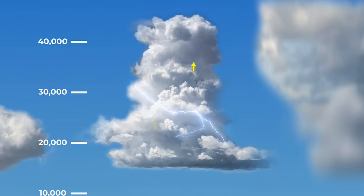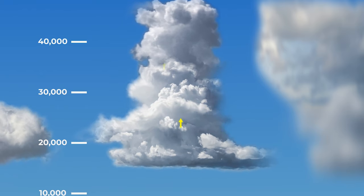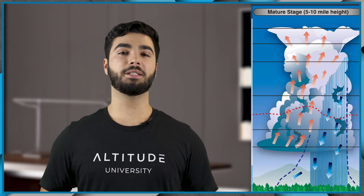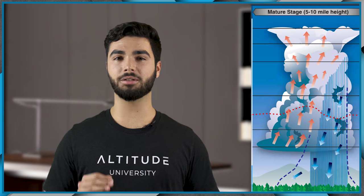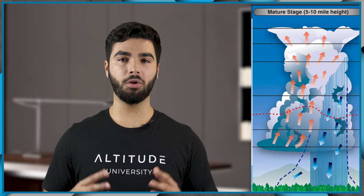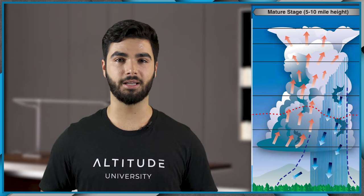The second stage of a thunderstorm is the mature stage, which is the most intense stage of a thunderstorm. Keep that in mind for your exam. The precipitation indicates strong downdrafts, which can exceed 2,500 feet per minute. Very important that you remember all thunderstorms reach their greatest intensity during the mature stage.